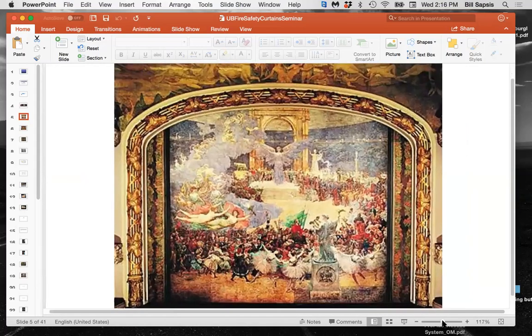Yep, everybody's going to heaven in this one. But again, it's an asbestos curtain, and look what they painted on it. It's absolutely incredible.